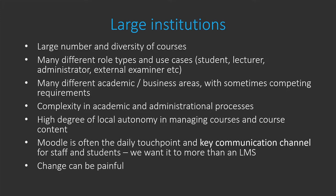And we kind of need them to have a bit of a personalized experience as well. What each type of person needs from their dashboard, etc., is not quite the same. There's also many different business areas in our university, and there's some competing requirements. I've put that on the slide, but it's just sometimes it's a kind of competition to get your little bit of something on Moodle, or your little bit of space. So that's what that was about.